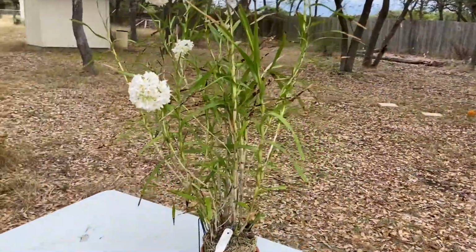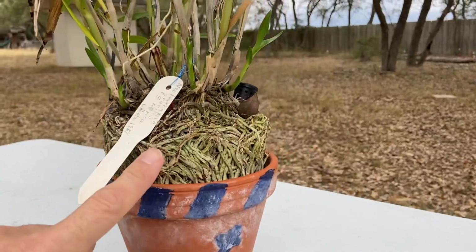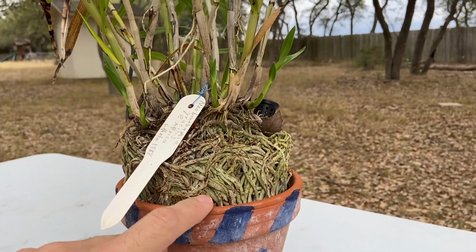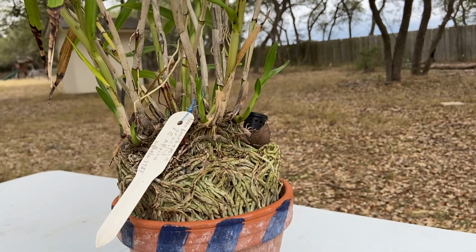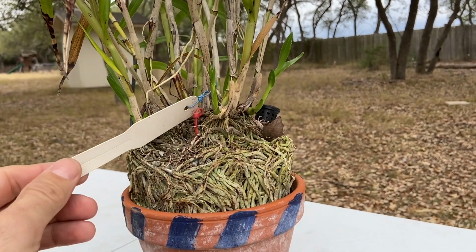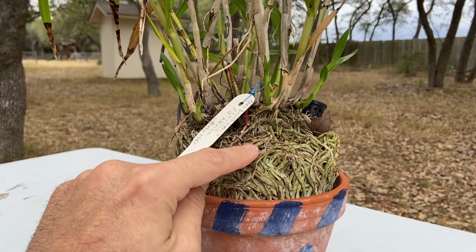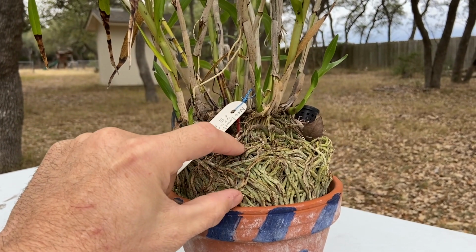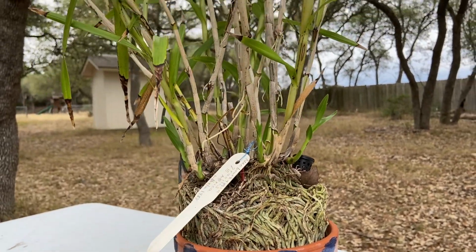Before we get to the flowers, I want to show you the roots. So this plant used to be flush with the pot, but the root system is so vigorous that it's pushing the whole plant up. And I have noticed this several times. I think this is all new to this year, this amount of growth being pushed up, and it just keeps going and going and going.